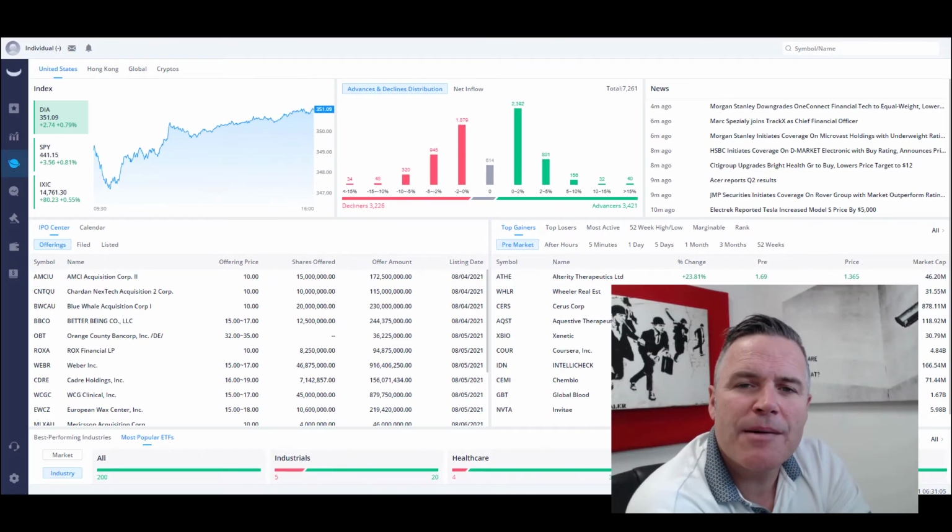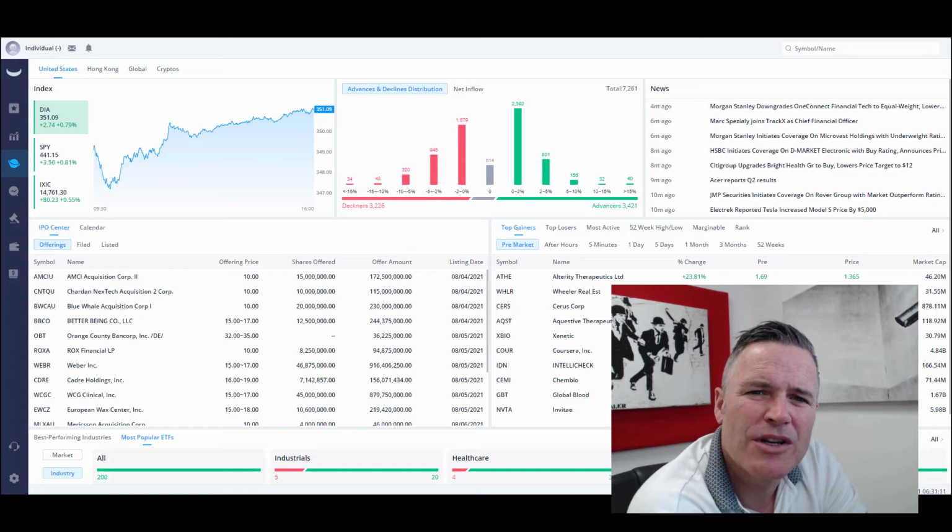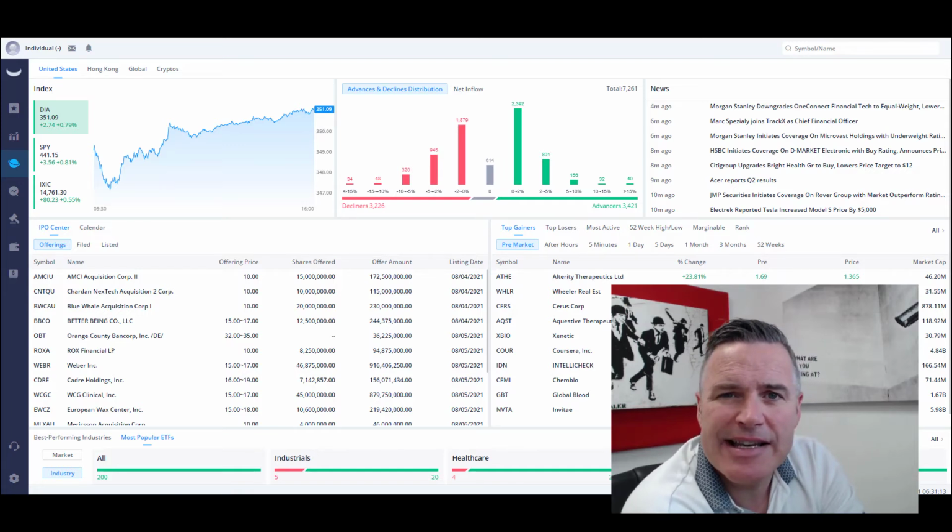So I'm going to go through a couple of examples of actual trading investing platforms that you could get your hands on to find these ETFs.